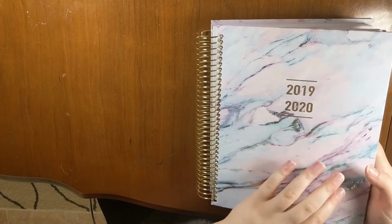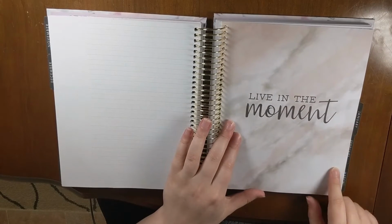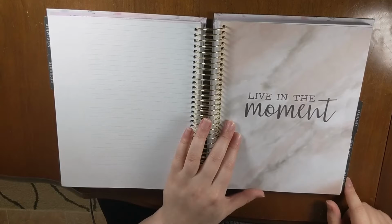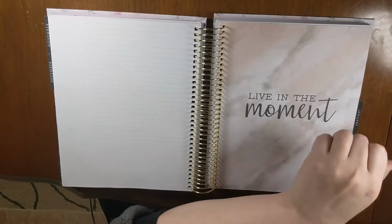So this is my 2019-2020 planner, since I use the academic year. Today I'm just going to go through the first quarter, so January, February, and March, and then I'll do other videos for the remaining quarters as we get there.